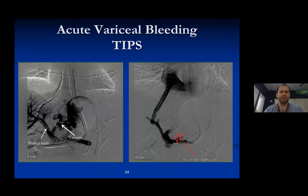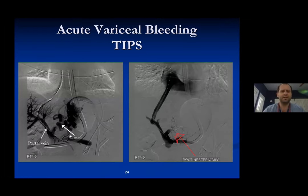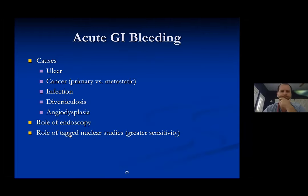These are just a couple of angiographic images. As you can see, we've placed the shunt, which is where this straight conduit is on the right side. And as you see indicated by these arrows, you have all these varices coming off the portal vein, and we have placed a bunch of coils there and occluded them.